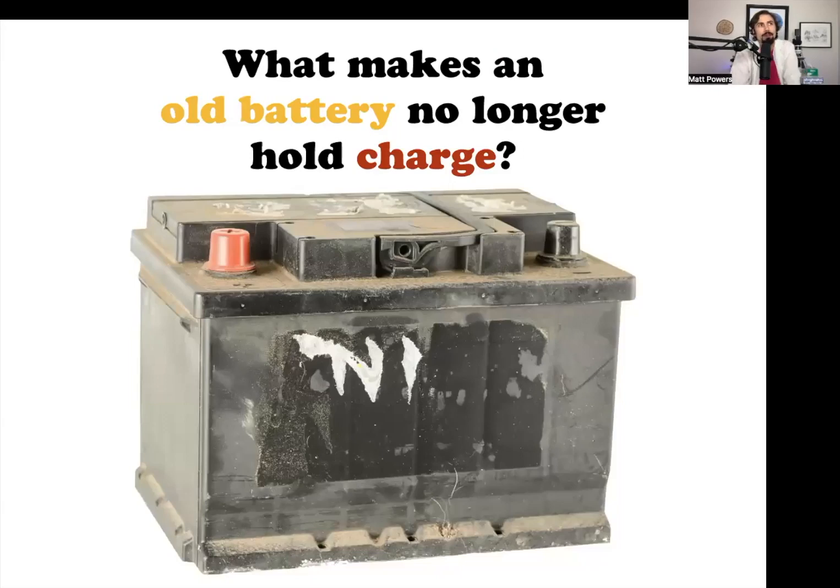So what makes an old battery no longer hold charge? You guys know this one? Well, it's the salt buildup on that inner panel. You can slam it with a big, huge charge and clean that off, or you've got to get a new one where it's clean.